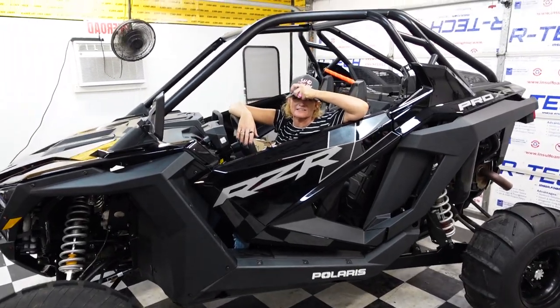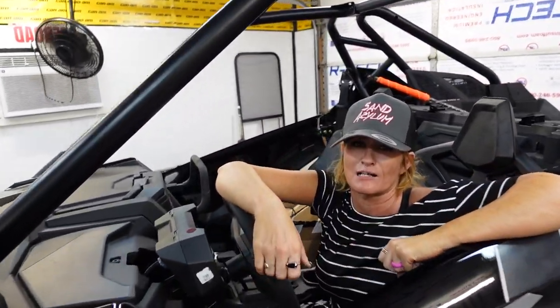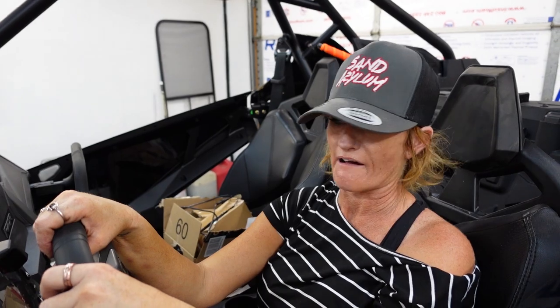Guys, we got so many things coming up. We have a lot of things yet to come. We got a lot to do on this RZR. We have, obviously, we need some more accessories and components. We definitely need some communications. I wonder what that's going to be coming soon.